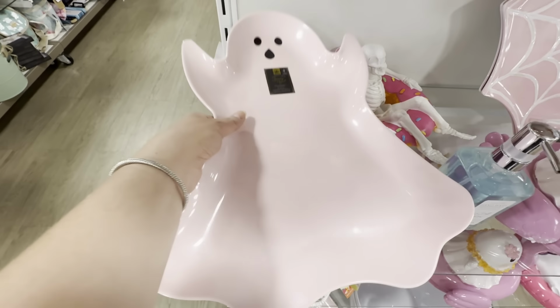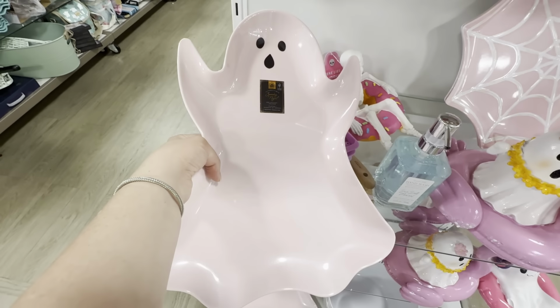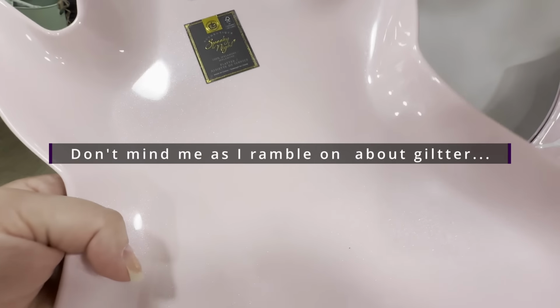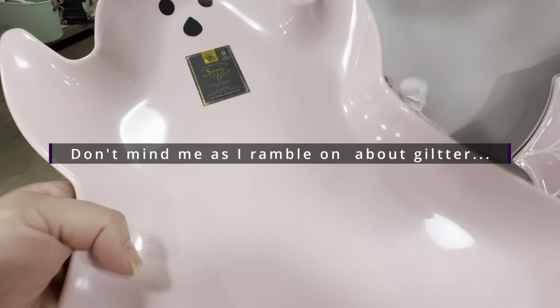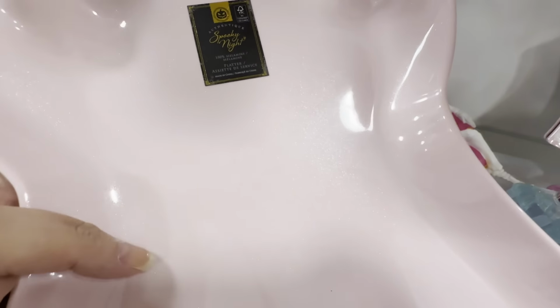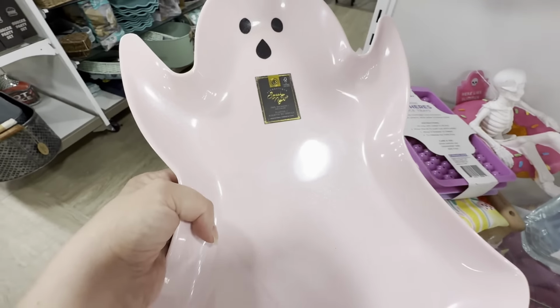For $12.99, they have this large ghosty platter too. And this one also has that glittery, I want to say paint, but that glittery coloring to it. Hopefully I'm capturing that on the camera here for you so you can see that. And it's the same thing that's on the spider web there, that kind of pink glitter. And it is sealed, so obviously it's food safe, so you're not going to get glitter on your food or anything like that.